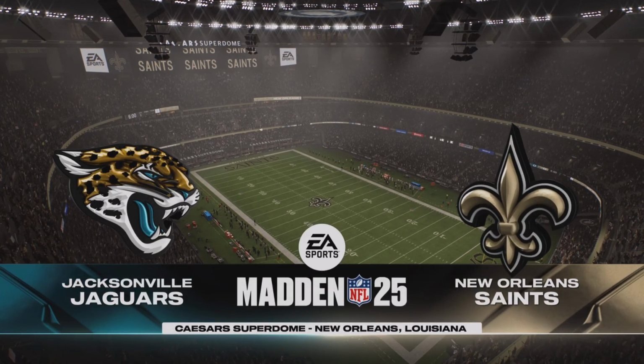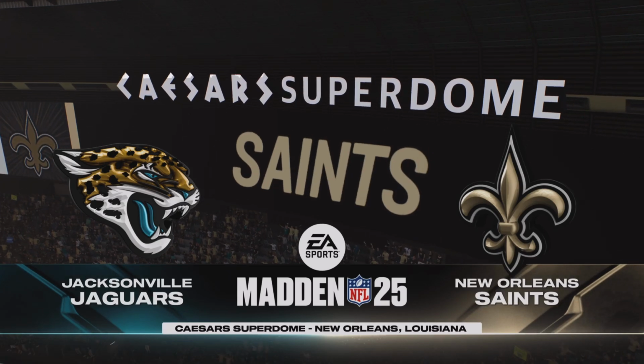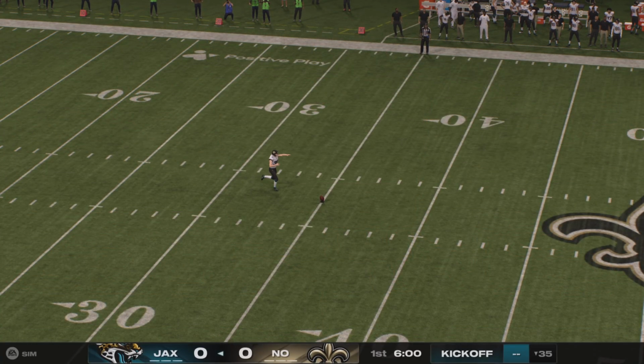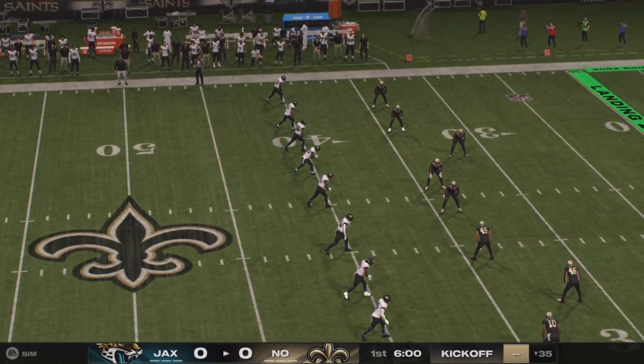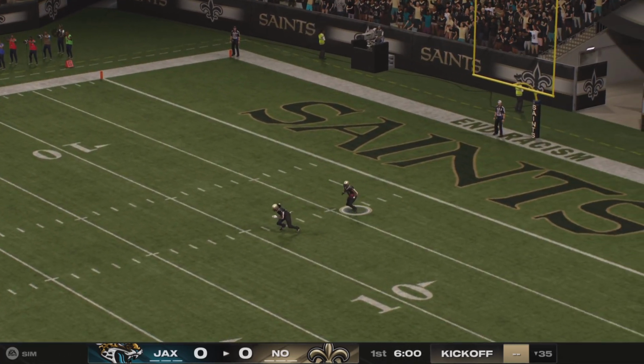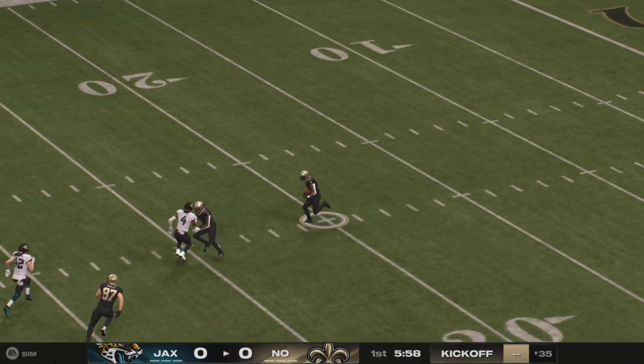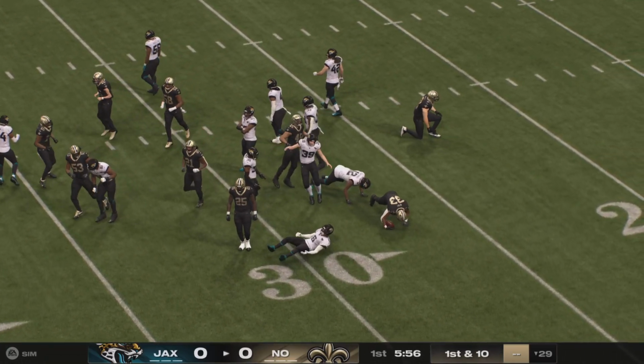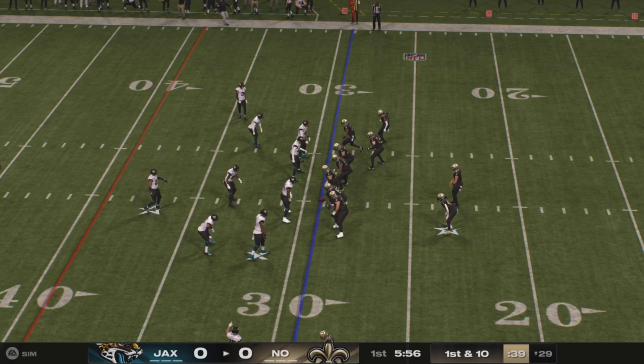10 Super Bowls. Here's a look inside the Caesars Superdome in New Orleans. Here's the rookie from Arkansas, Cam Little, ready to get us started. And we are underway from the Superdome. And it's a pretty good return here as he'll get this up to the 29.